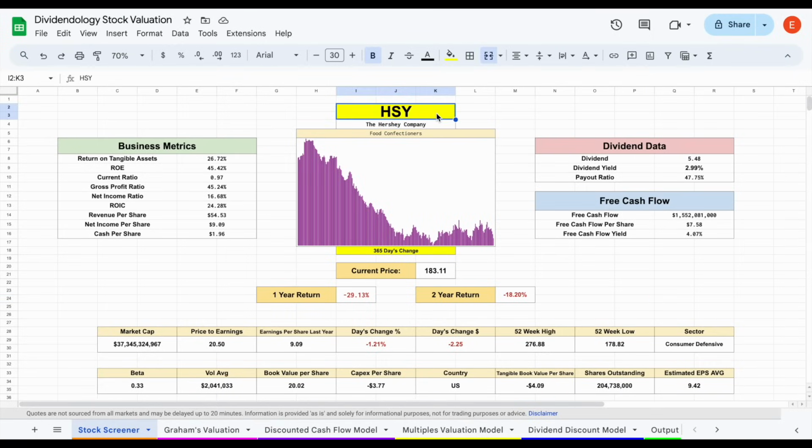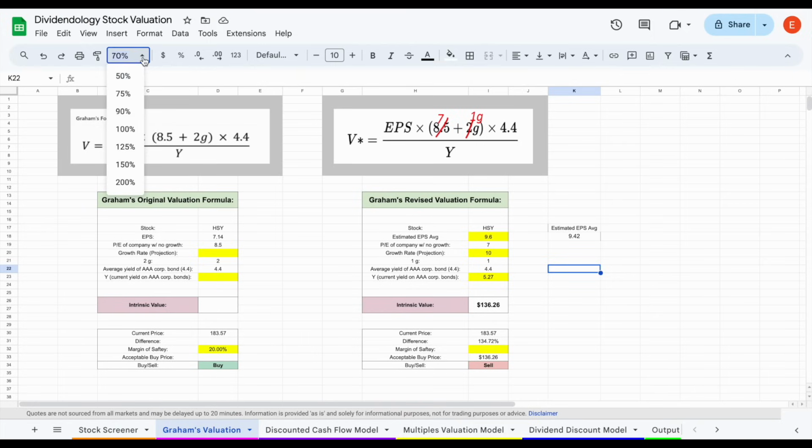And you can see I've already plugged in HSY here, so the data has automatically loaded in. We can see a very, very low beta of just 0.33. So typically you see very low levels of volatility with this company. We go ahead and jump into our first valuation. We're going to look at Graham's valuation.